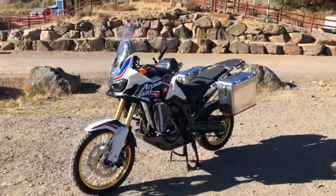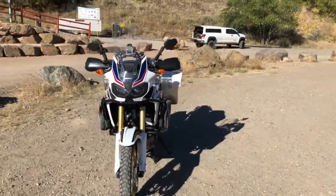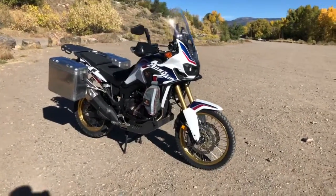This guy right here was brought into us by a customer. We actually bought it outright from him because it's in such good shape. So we'll be selling it now as a used bike at Handlebar Motorsports in Durango, Colorado.